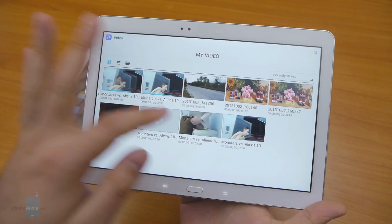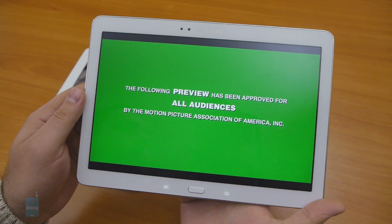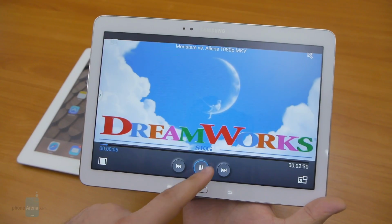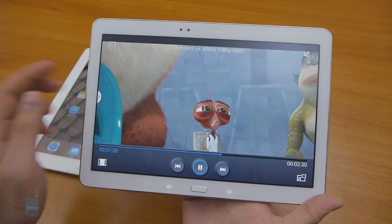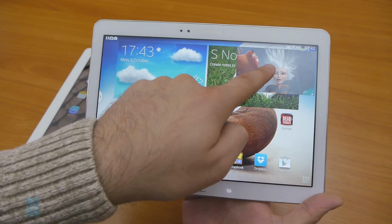When it comes to video playback, we'd rather use the 2014 Note 10.1. It handles any popular video file format at up to 1080p resolution, and it plays it smoothly, with instant fast forwarding. Moreover, its screen aspect ratio is more than suitable for watching high-definition video in widescreen format.